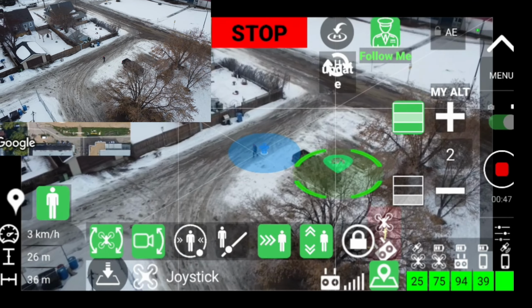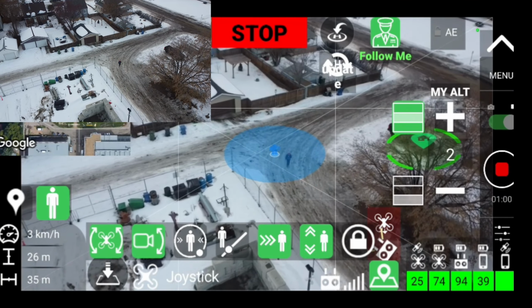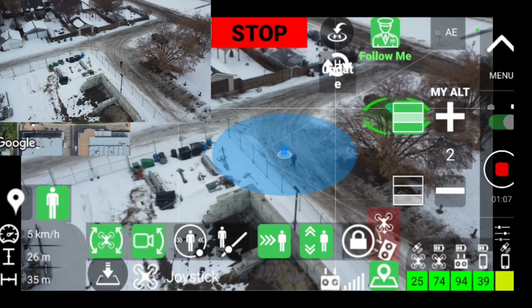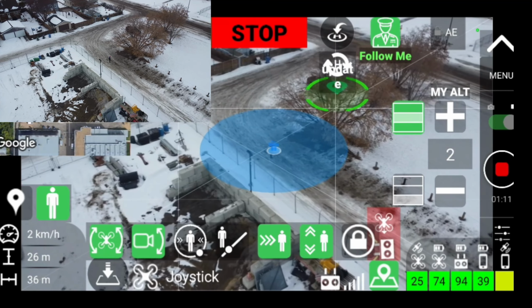It's flying very well, and it has me followed very well. I'm impressed with this Maven app. I'm going to walk towards the drone and see if it goes backwards. And look at that. It is backing up. I'll walk a little bit farther down this alley. All right, now I'm going to stop and start walking the other way.